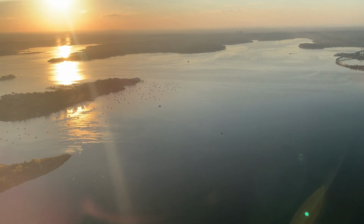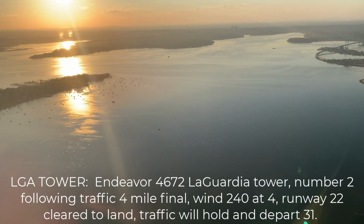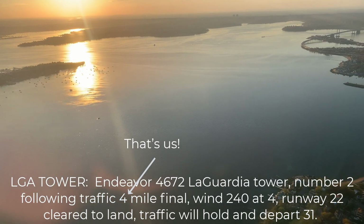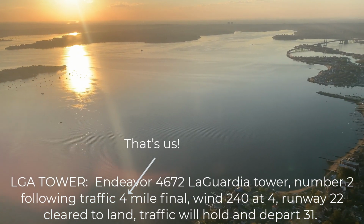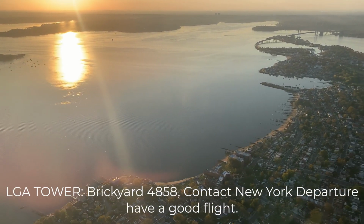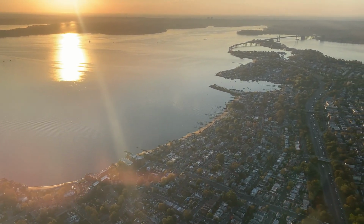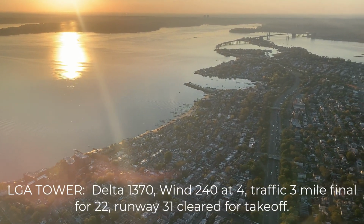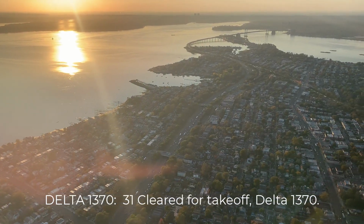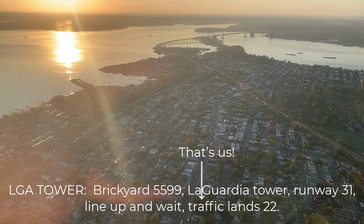Listen to this. LaGuardia Tower, Denver 4672, visual 22. Denver 4672, LaGuardia Tower, number 2, following traffic 4-mile final, wind 240 at 4, runway 22, clear to land, traffic will hold depart 31. 22, clear to land, Denver 4672. Denver 4858, contact New York departure, have a good flight. Over departure, good day, Brickyard 4858. Delta 1370, wind 240 at 4, traffic 3-mile final for 22, runway 31, clear for takeoff. 31, clear for takeoff, Delta 1370. Brickyard 5599, LaGuardia Tower, runway 31, line up and wait, traffic lands 22.